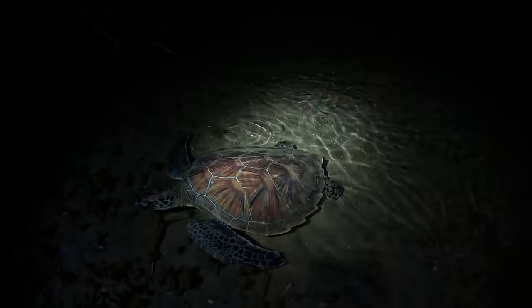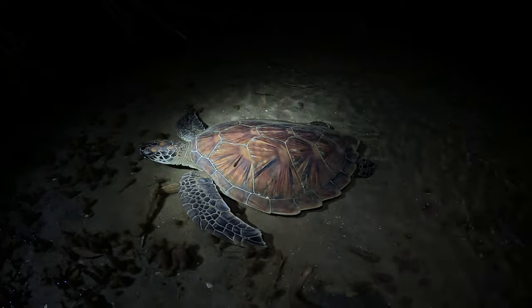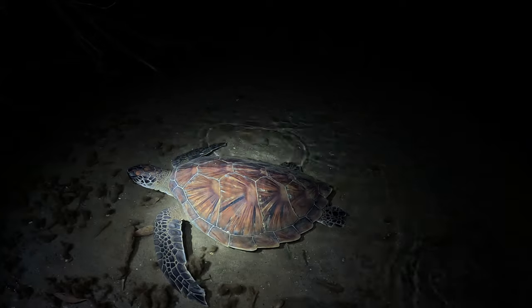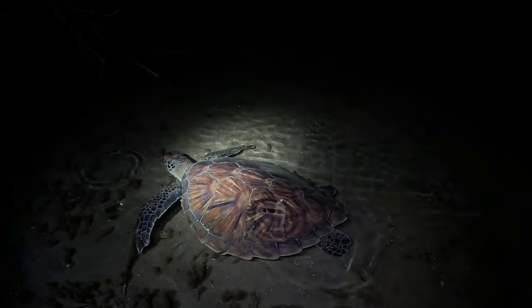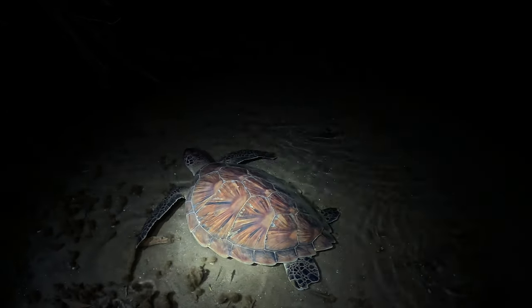Found ourselves another turtle. He's in real good nick, that one, eh? Yeah, he's a very clean and beautiful looking turtle there, this one. He or she. Lovely looking shell on it. Would make a good shield.